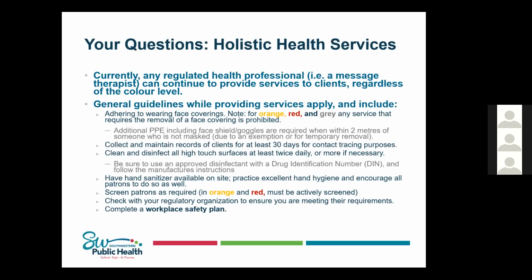Other things that would include making sure that you're maintaining records of your clients and keeping them for at least 30 days in case we need to do any contact tracing, cleaning and disinfecting all high touch surfaces, using a disinfectant with a drug identification number, and following the manufacturer's instructions, having hand sanitizer available on site to make sure that you are practicing proper hand hygiene and to encourage other patrons to practice proper hand hygiene. And then we'd also recommend that you reach out to your regulatory organization to ensure that you're meeting those requirements because they might have some additional things outlined for you to follow.